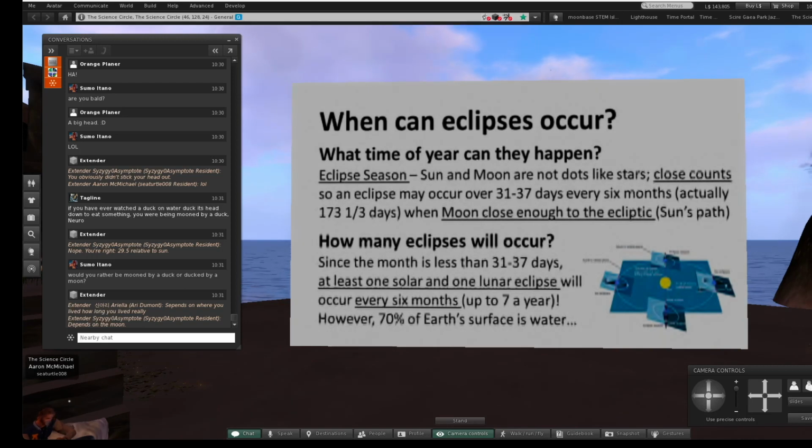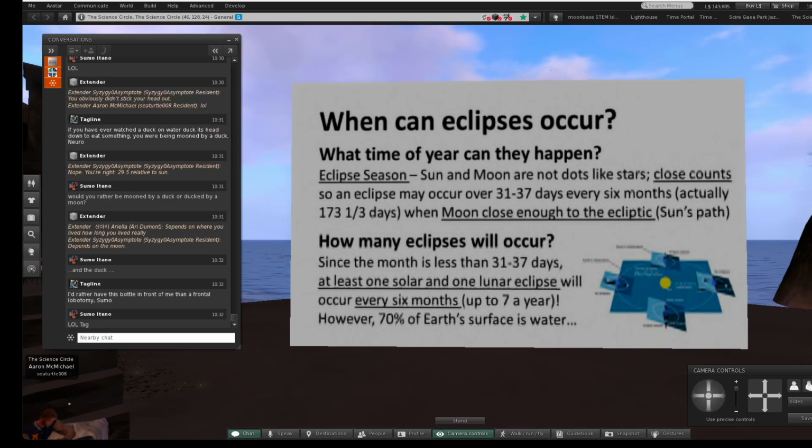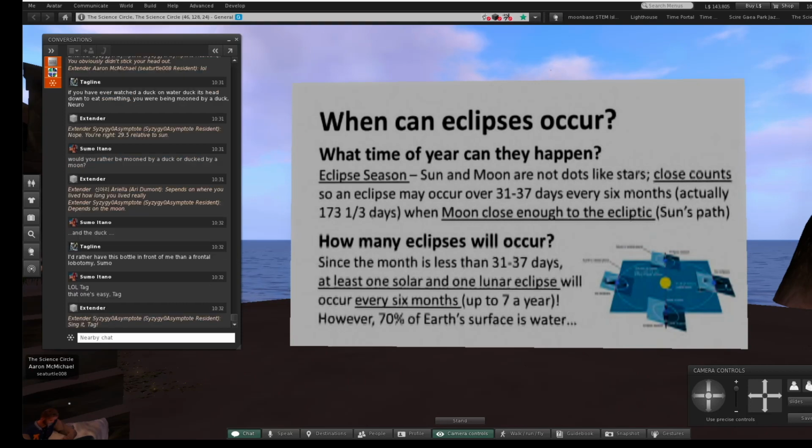Well, you're right, and people did live long, and it depends. It depends on the moon and where it is, because it's got an elliptical orbit, and where you lived. Also, when we talk about living 25 years, that was just the average, because a lot of people died before they were one.